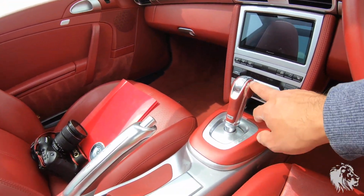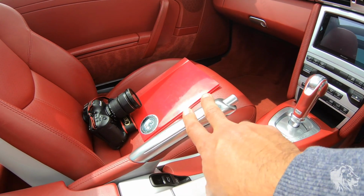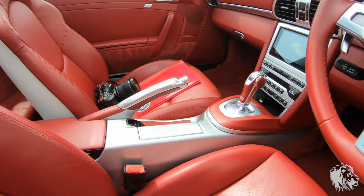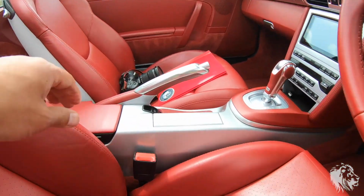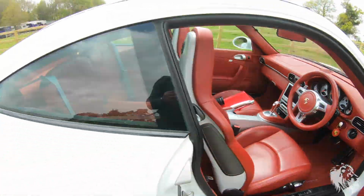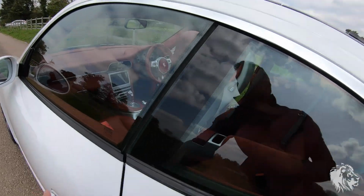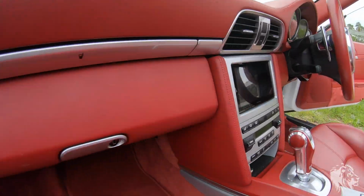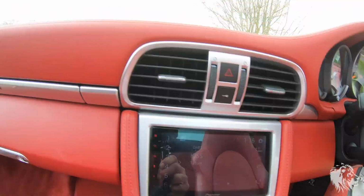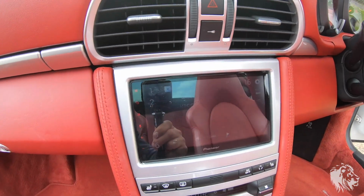And then they also spec the aluminium PDK selector and the aluminium handbrake. Again, extra embellishments on this car. It has the universal audio interface, but that kind of isn't required anymore because this car has been retrofitted with a really nice Pioneer head unit with digital radio. It's got the digital antenna there, which works with your phone.